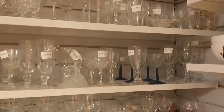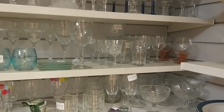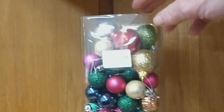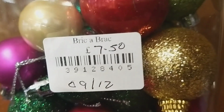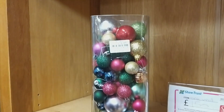Lots of lovely glassware, so if you're celebrating with friends over the festive season, don't forget to think about buying your glasses second hand. And what a great idea here. I think this was priced, yes, £7.50, which I thought was quite a lot of money, but a really good way of displaying your Christmas baubles if you've got too many to add onto your tree, or perhaps if you've got some special ones that you really want to showcase. I tend to do this with my vintage baubles in an open dish, something like a fruit bowl.